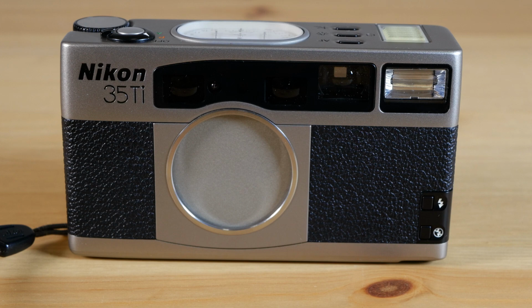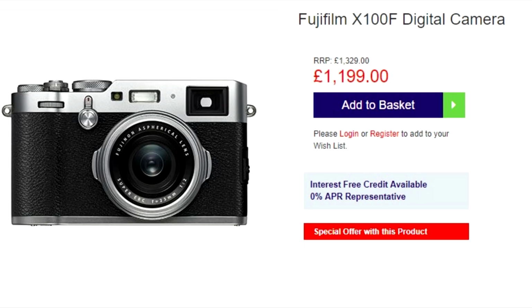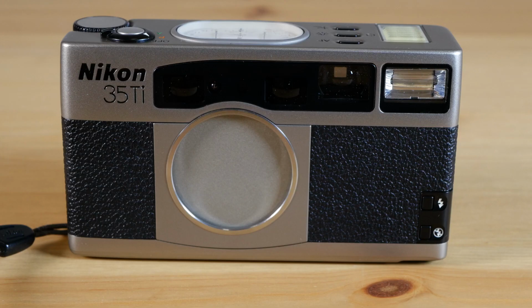The modern day equivalent would be something like the Fujifilm X100F, which again is around £1,300. They're both fixed lens premium compact cameras with manual functionality. So really they're designed for the upper end enthusiast photographer, or maybe someone a little bit more professional who wants a nice little compact carry around camera.